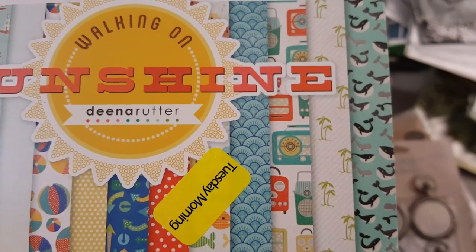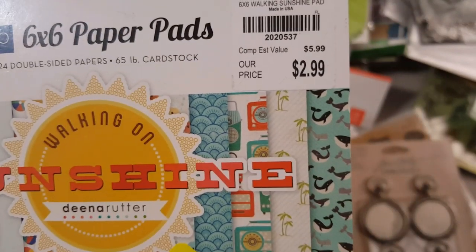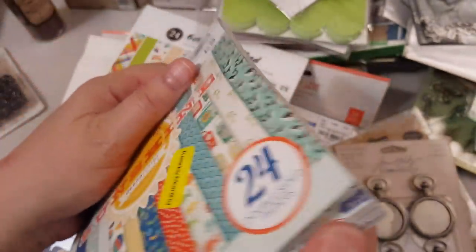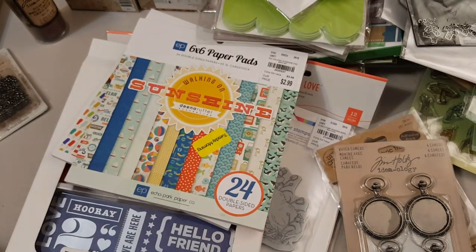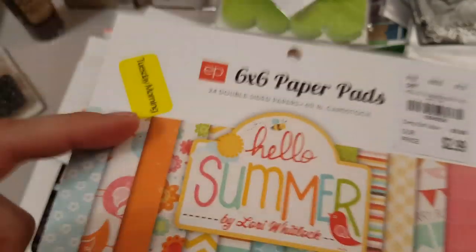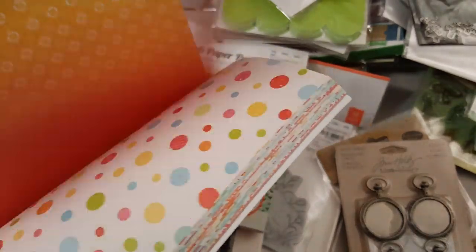Okay, so this one is, this EP. Echo Park, 24 double-sided sheets, 6x6, $2.99, plus they were on the clearance, and I don't remember, like I said, the colors. Here's another one, Hello Summer, $2.99, plus the clearance, and look, this one is open. These are just really pretty.